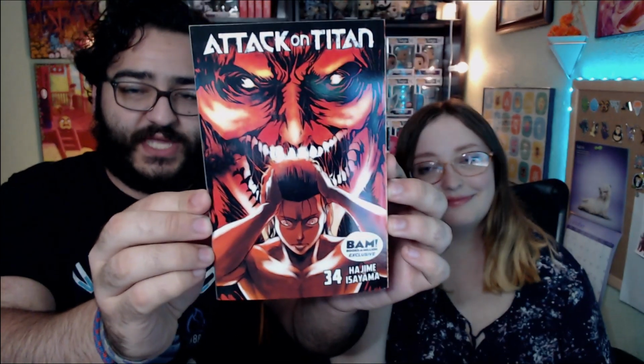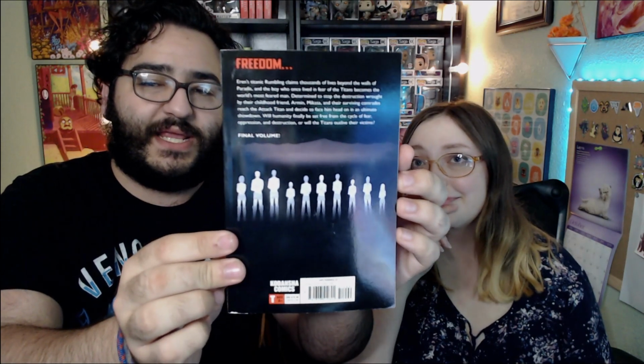So here's the variant cover that they made for Books A Million. And this was thanks to a friend of mine in a Discord server. His name's Shitsu. So shout out to Shitsu, who was able to help me pick this up because our local Books A Million, I went there to get it. They were sold out. Scalpers cleared it out.